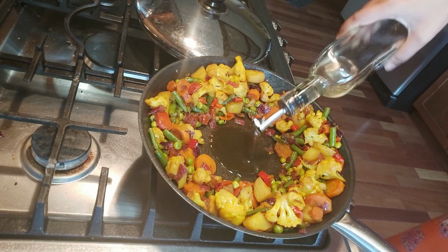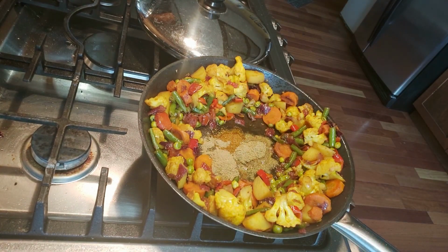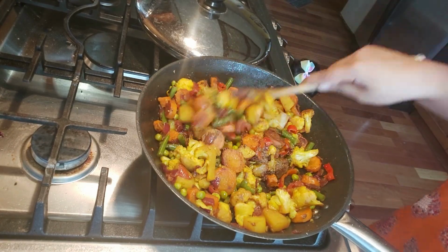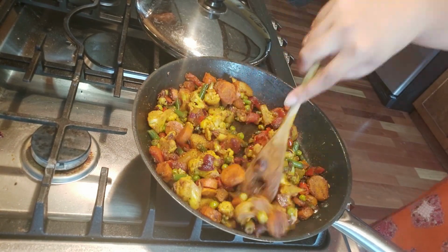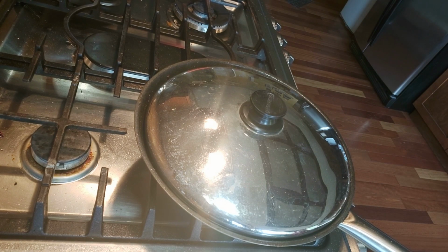I'm adding some oil in there and adding 2 teaspoons of cumin powder, 2 teaspoons of coriander seed powder, a teaspoon of garam masala, and 2 teaspoons of Kashmiri chili. If you like more spice, add 1 teaspoon of red chili powder, and then mix all those spices up nicely. And then just cover it for a minute or two till the spices cook and the raw smell goes away.